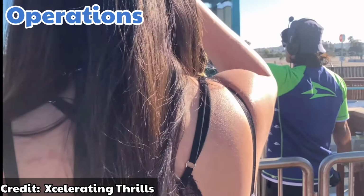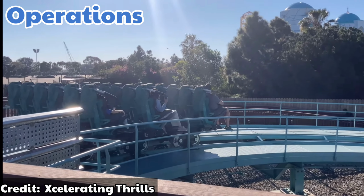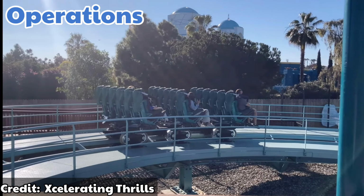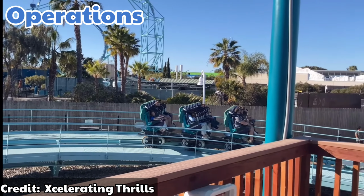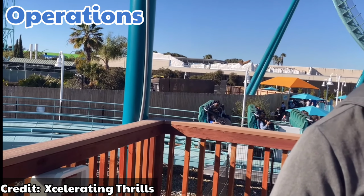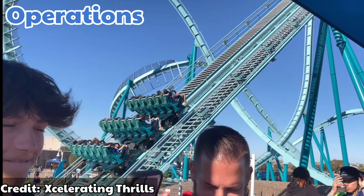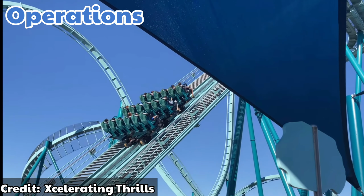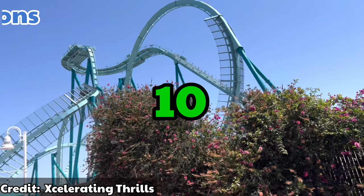Getting those trains out in 30 seconds, the record was 25 seconds that they did a dispatch, which is just crazy to think about. Like, that is just insane. Very, very outstanding operation, SeaWorld San Diego. Like, great job. I don't know about other days, but that was just outstanding when I went. So I'm going to be giving a 10.